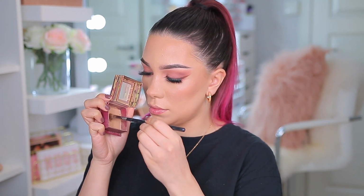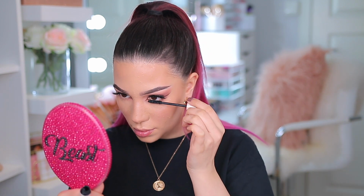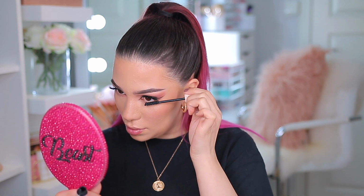Then I wanted to add freckles into this look. I'm using a hack that I saw on TikTok. With a Hoola bronzer, setting spray, and then a brush, I'm creating these cute little freckles, just a little cute touch. Then go in with mascara, and the eyes are done.